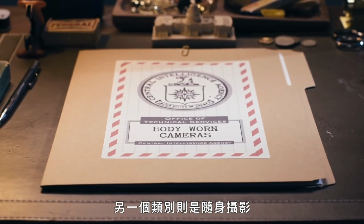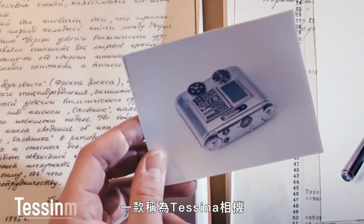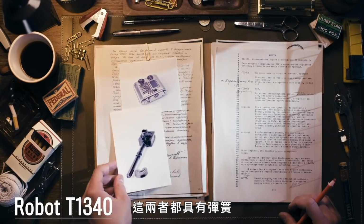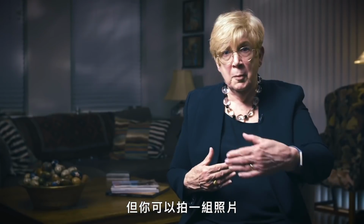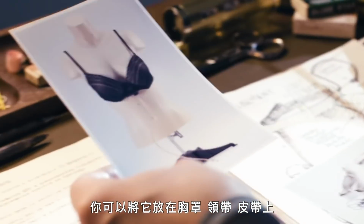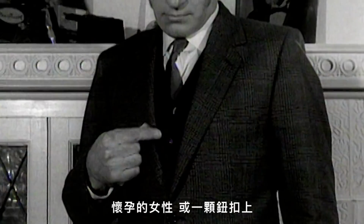There's another category of body-worn cameras, and there were two particular cameras that were interesting in that regard. One was called a Tescena, the other one was called a Robot. They were both spring-wound, but you could get a group of pictures without touching the camera and without physically touching the shutter mechanism. You could put one in a bra, a tie, a belt, a pregnant woman, a button.